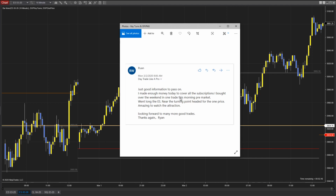I made enough money today to cover all the subscriptions I bought over the weekend in one trade this morning pre-market. Went long the ES near the turning point, headed for the one price. Amazing to watch the attraction. Looking forward to many more good trades, as am I, Ryan. Really great work. So Ryan bought this on Saturday and made money with it today. It doesn't get easier than that.